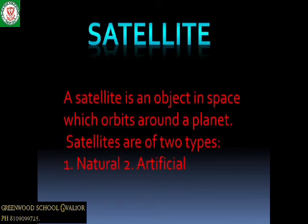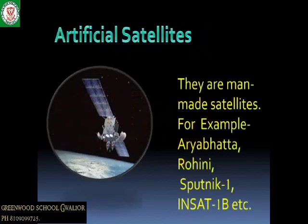Satellite. A satellite is an object in space which orbits around a planet. The way planets orbit around the sun, satellites orbit around the planets. Satellites are of two types: natural satellites and artificial satellites. As we all know, the Moon is the natural satellite of the Earth. Artificial satellites are the man-made satellites which are sent to orbit around the Earth.